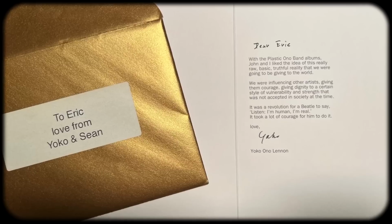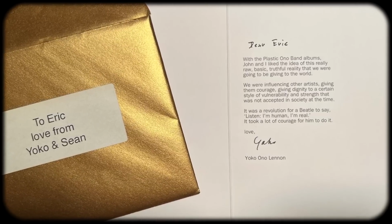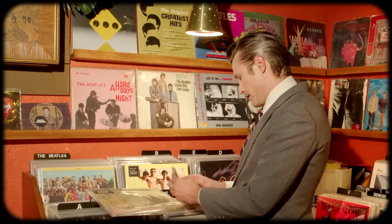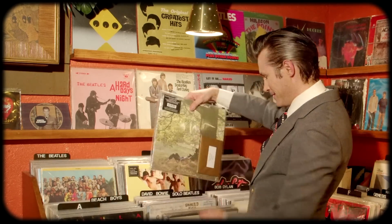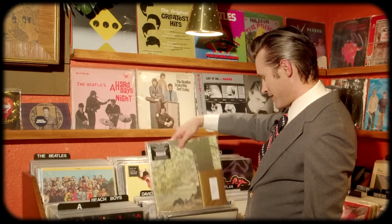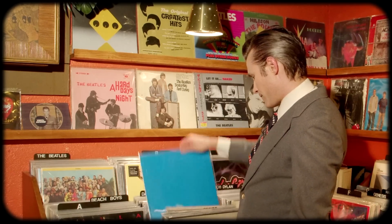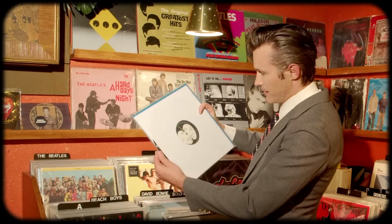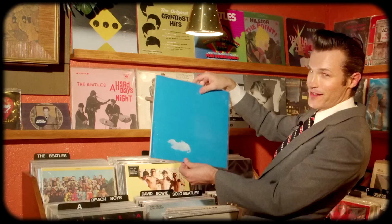And it has this little card. I don't think that's really her signature, but I just thought it was a sweet little sentiment, you know? I like that. I don't know what I did or who I got in good graces with to get that, but that's pretty cool. Then we have Shaved Fish. Oh, this is that infamous Plastic Ono Band live piece in Toronto in 1969. If you know it, you know it.